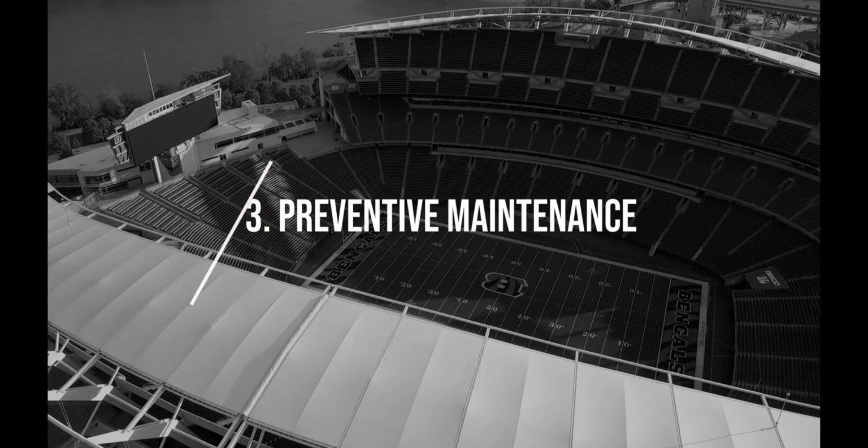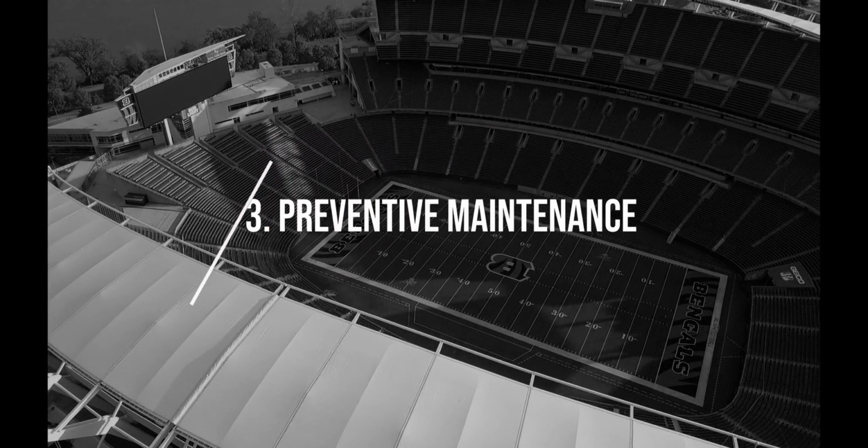Number 3, perform preventive maintenance. Remember Murphy's Law, anything that can go wrong will go wrong, and it is in real estate's nature that things will break down over time. Whether we're talking about water heaters, appliances, plumbing, etc., things will need to be replaced or repaired at one point or another, and you definitely don't want to wait until all of those things pile up at once.